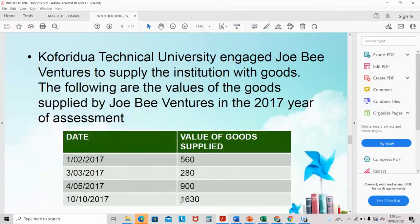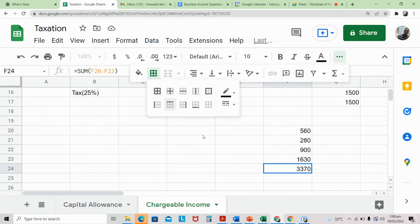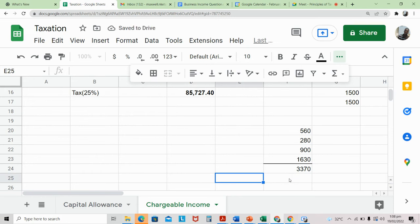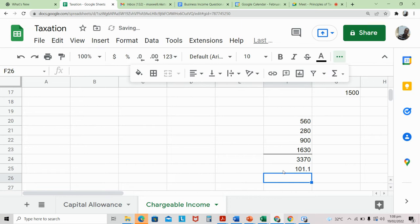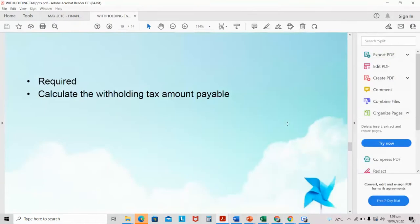But if you add the 1630, if you add those together, that one will be 3,370. So it means this is more than 2,000, so it will be subject to withholding tax. So the withholding tax you have to pay in the year is 3% of this. So 3% times 3,370. So this is 101.1 Ghana cedis. Okay, let's continue.